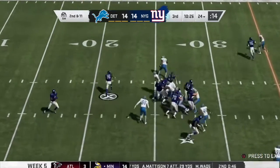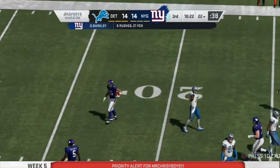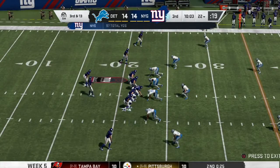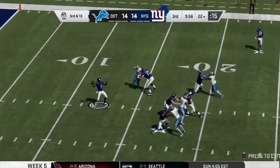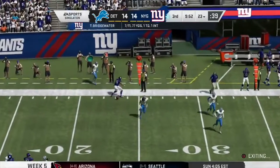The Giants offense, 2nd and 11. And they will hand this one off to Barkley, who we've contained very well today, it must be said. Just 6 rushes for 21 yards. This defense is coming up pretty big today. 3rd and 13 now. 3rd and very long for the Giants. Here's the throw from Teddy. He just checks that one down to Barkley, and that one's not going anywhere near.